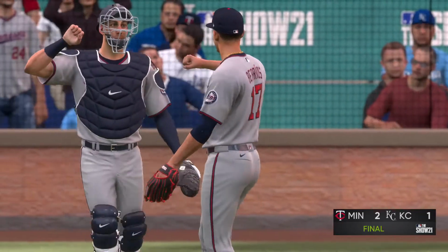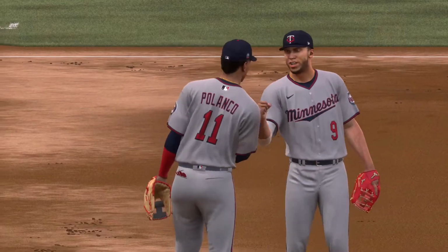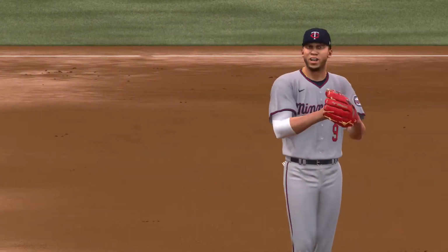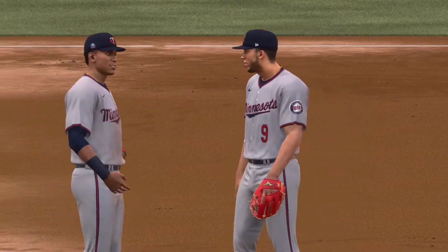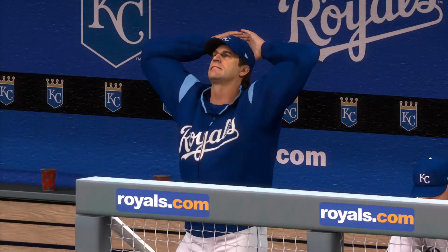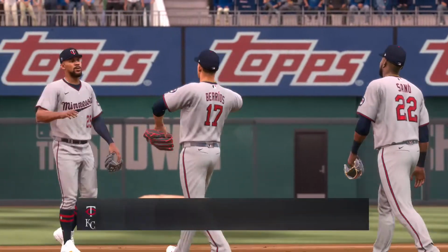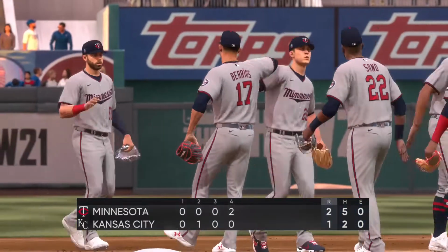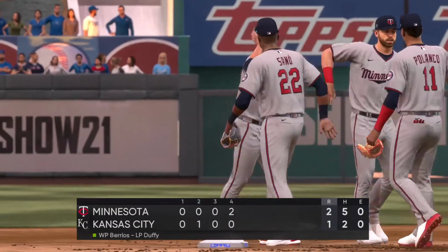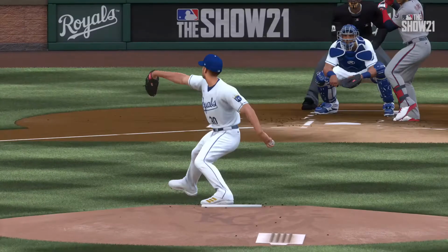Which is normally the case in these close ones. You have a 1-run game, a 2-1 decision. Really good pitching and defense in this one, and a lot of really good execution made this a fun game to watch. Close one tonight, 2-1 the final score. Minnesota took the lead in the fourth and held on until the end. Jose Berrios earns the victory on the mound. Danny Duffy was only able to work 4 innings as he takes the loss.